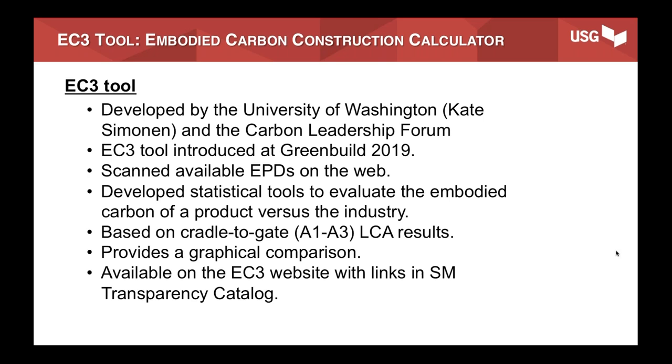Developed at the University of Washington, it was introduced about 2.5 to 3 months ago at Greenbuild 2019 to a lot of fanfare. They scanned available EPDs on the web, and as Justin pointed out, they provide a statistical graphic of how a given product compares to the industry, based on cradle to gate LCA results available on the EC3 website, with links to the Sustainable Minds Transparency Catalog.